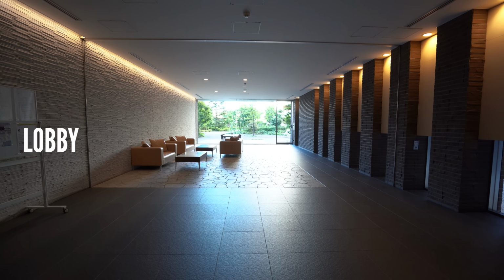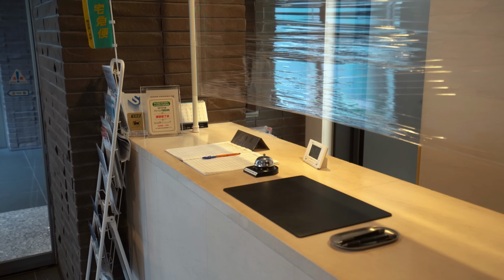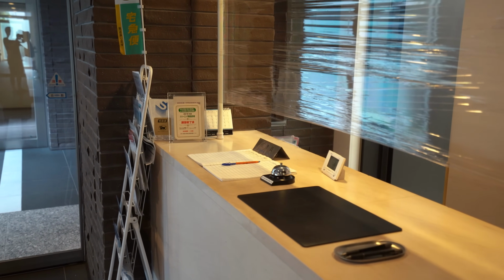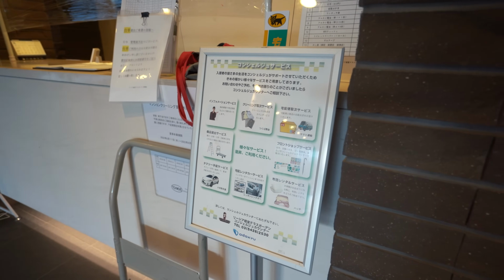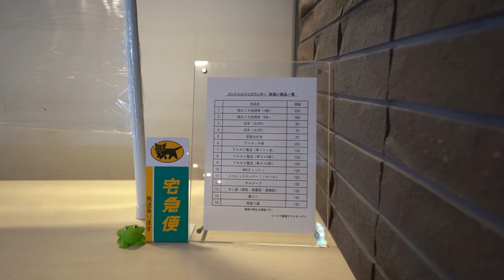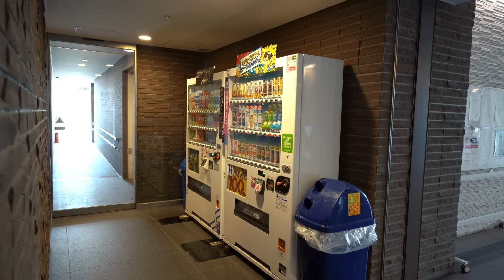This is the lobby area. There's a front desk and building management office in the back. The staff here are really nice. They always greet you and say bye to you when you leave, and then they'll welcome you back when you return. And they provide some services such as helping you schedule pickups, ship out stuff, get dry cleaning done, but of course it does cost extra. And there's a sofa here to wait, and then there's a meeting area right there. And there's a couple of vending machines as well in case you're thirsty.